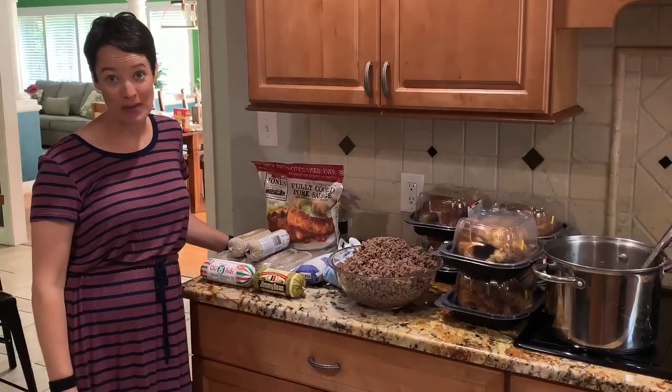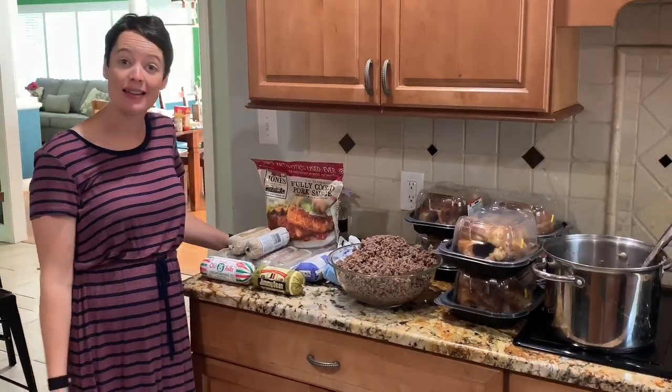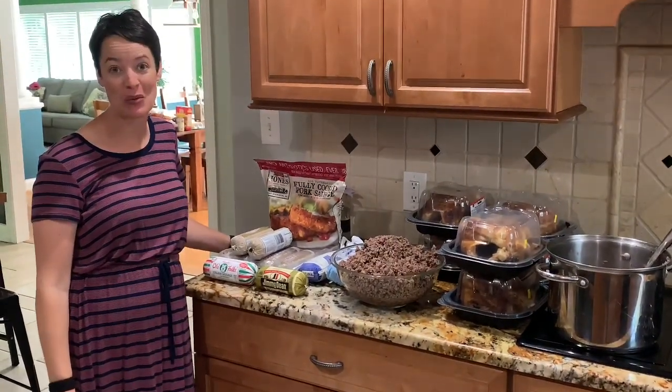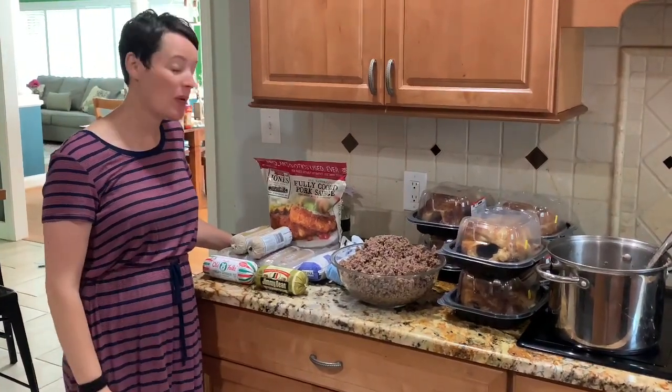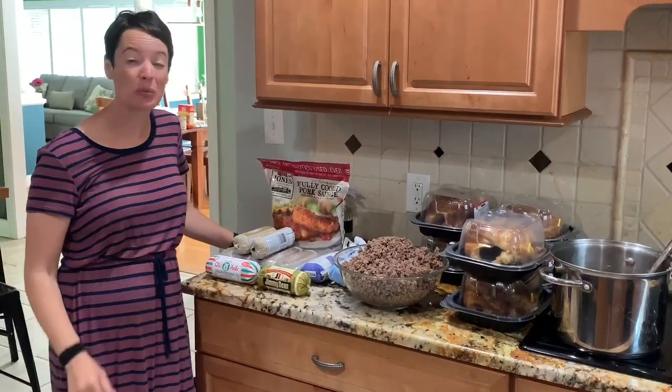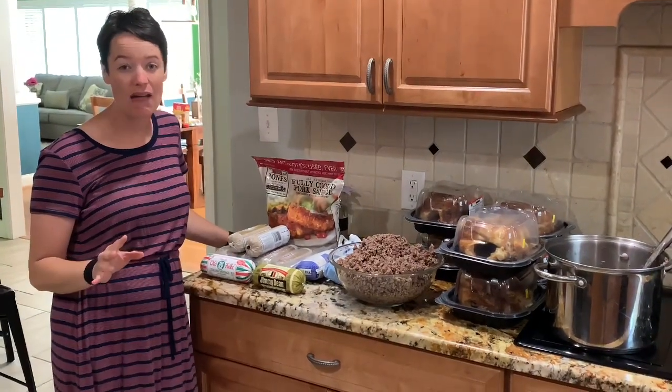for another RV trip. So that means for me that I need to do a little meal prepping so we don't have to mess with that while we're on the road. So I went to Costco yesterday. Really, I'm just focusing on meat today.